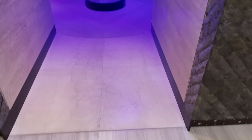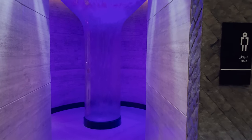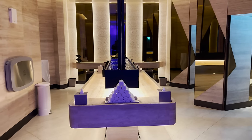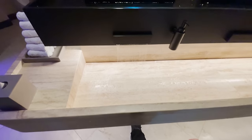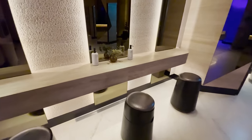Have you ever seen the entrance to a washroom like this? Yep. You have space to get ready. You have hand cream over here.